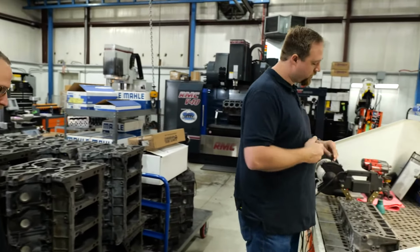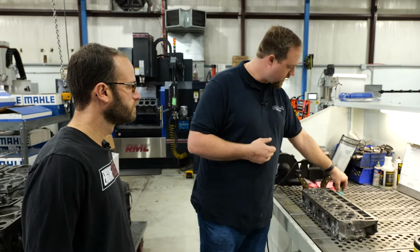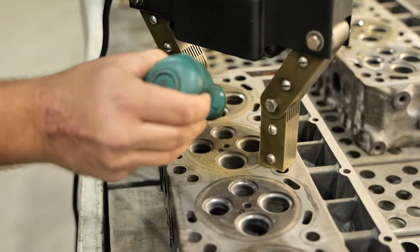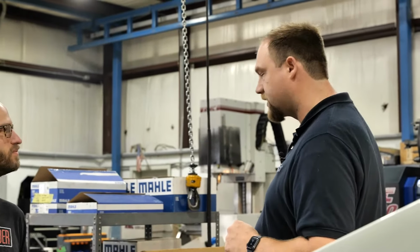Okay. And then we'll do a pressure test here with a Magnaflux gun and a magnetic particle test, and make sure everything's good to go. Again, before we invest time and money in machining, make sure we're not machining scrap metal. So everything, this includes blocks, heads, cranks, everything comes over here to be prepped and inspected. It's a really, really critical component before moving on to the next step.